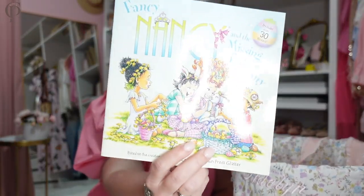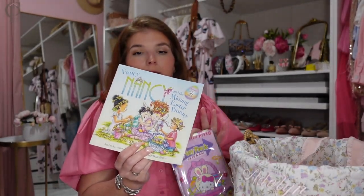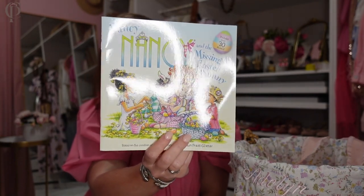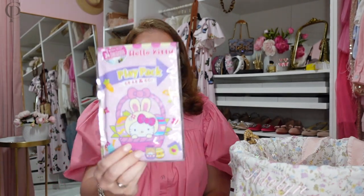Grab this super cute book. I always try to include a theme book in Christmas, Easter, all of the holidays kind of thing. So I found this one. Thought this was so cute and girly. It was about Easter and also about a bunny. She's been asking us for a bunny, so I thought this was a really, really cute book to share with her.